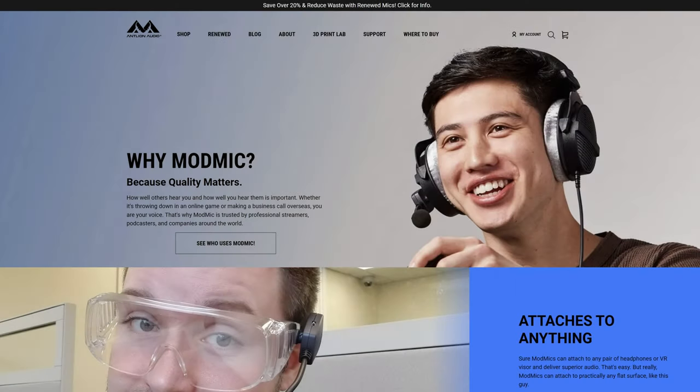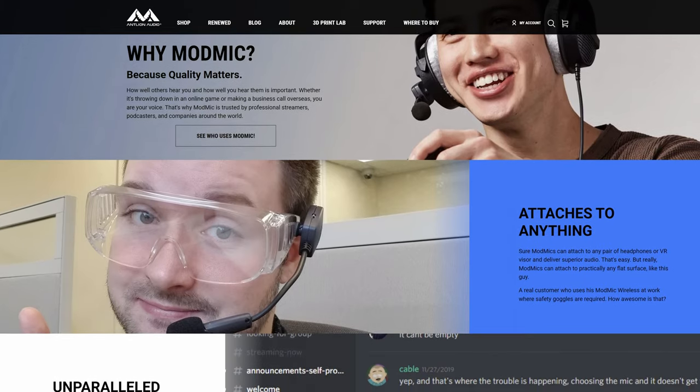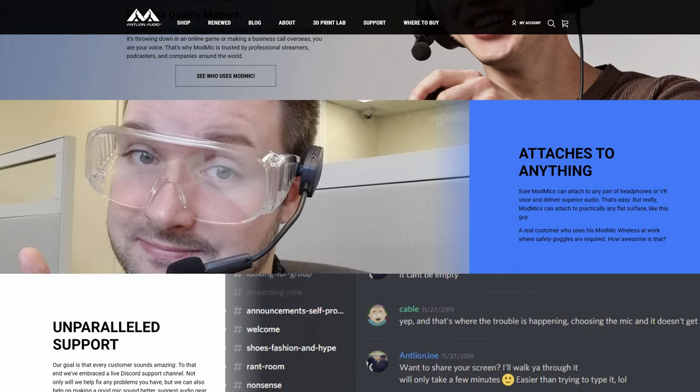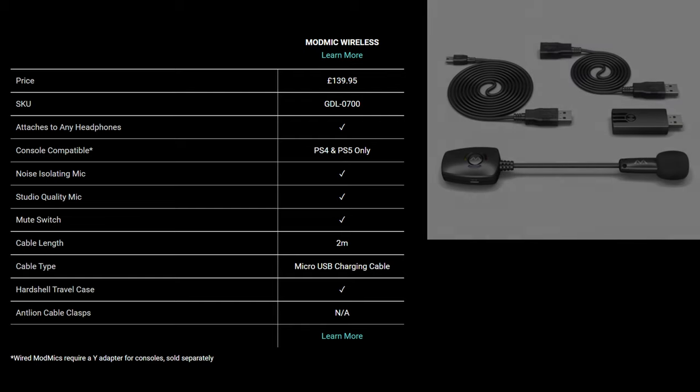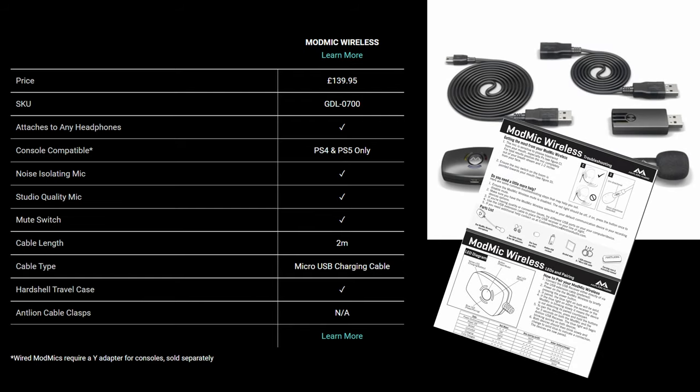You can get further details from the ModMic website, I'll leave a link in the notes below. And touching now quickly on specifications and price. List price currently is just under £140. If you are interested, I'd encourage you to shop around. This product is sold by the bigger retailers and often you can get a deal.